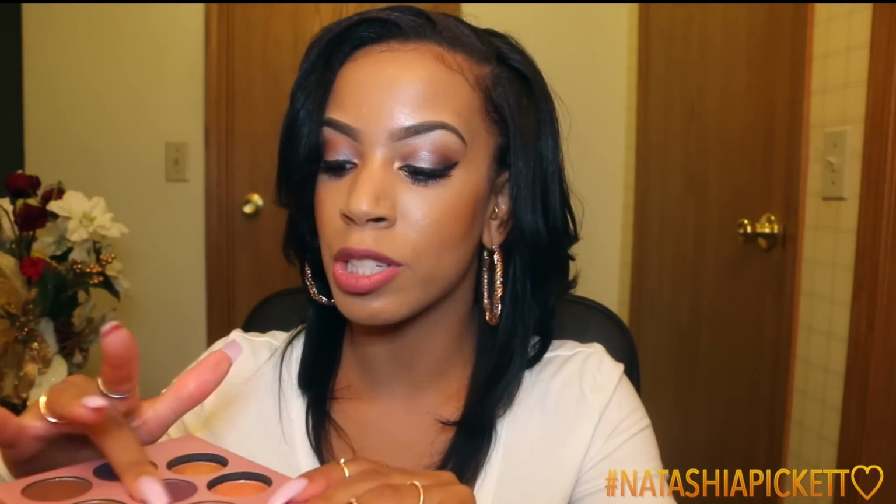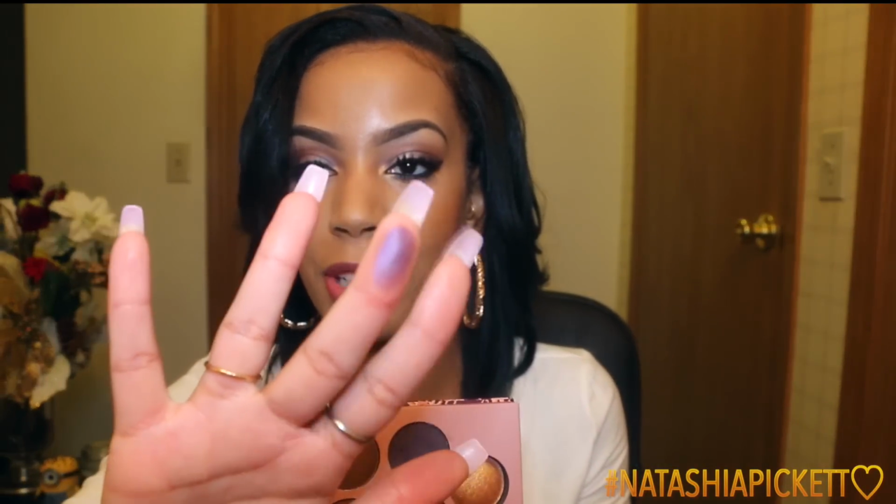And then of course the purple color in the middle. This is what it looks like on my finger. Maybe I should just do my finger. And the last color, which is this dark purple. Swatch the baked powders. Isn't that so pretty? It's the one I used on my eyes as well as a highlight today.